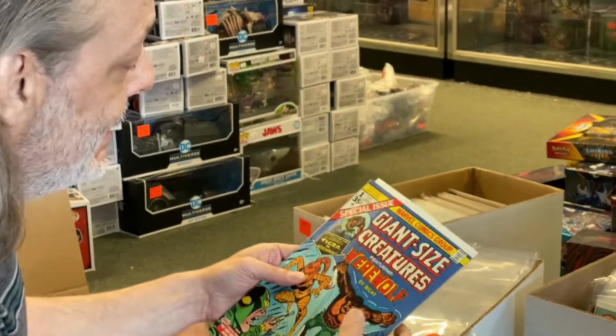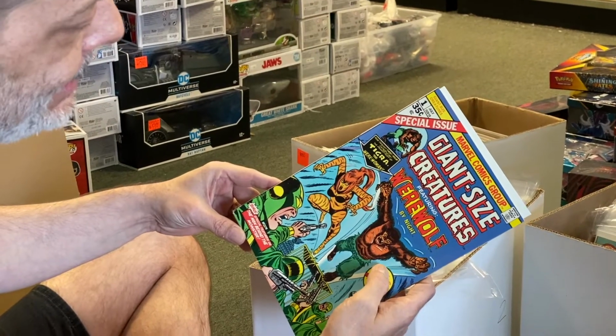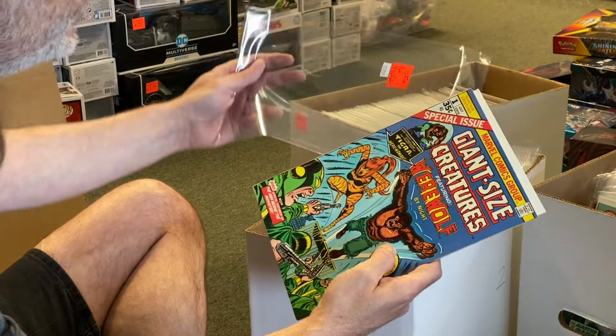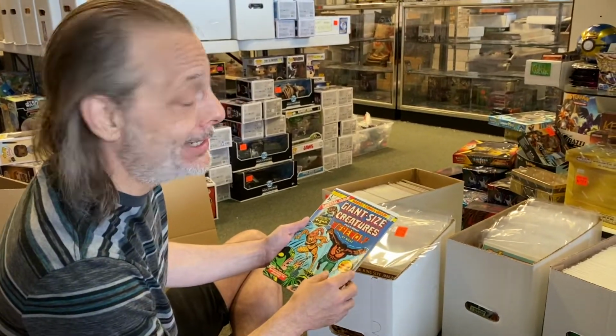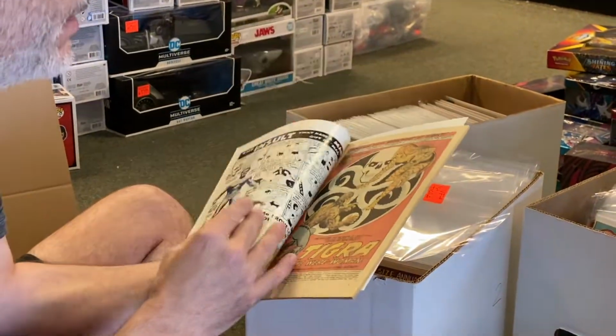Now, this book traditionally was worth about $10 over the years, you know? No one cared about Tigra or giant-sized creatures or the Bronze Age or anything, but now it's $200. She might get a TV show. Think about Tigra, she's kind of horny. That's what I like about her. Well, that might be the problem with Disney. So there it is, first appearance, man.